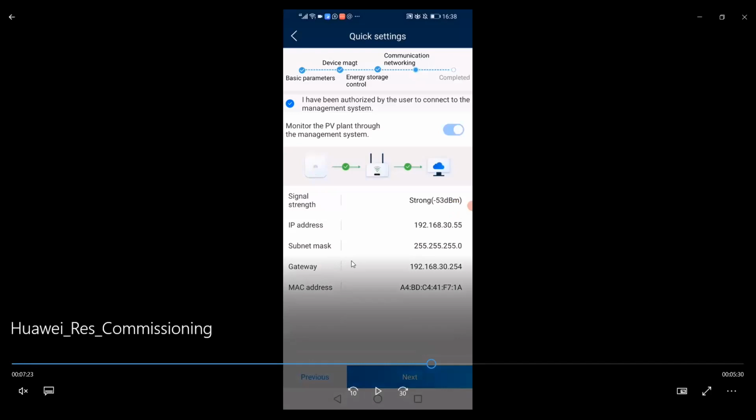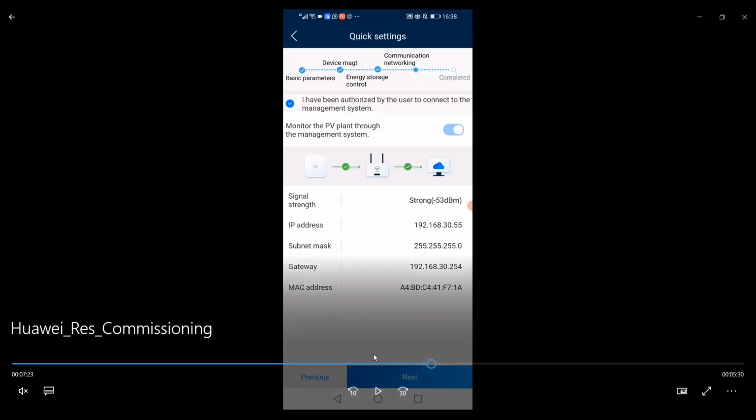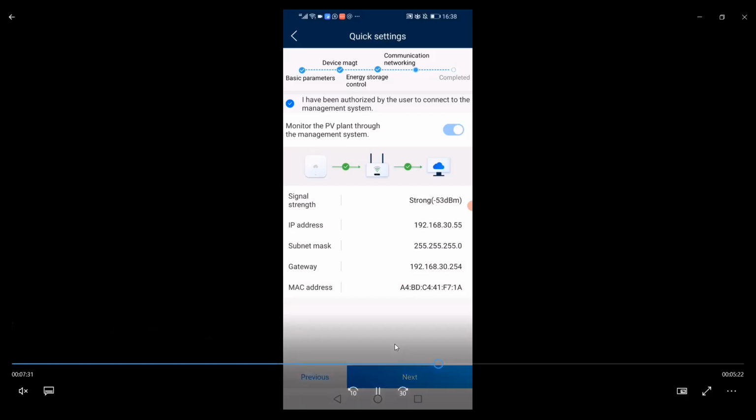Then when you put in the password, you see on top it's written, I've been authorized by the user to connect to the management system. You need to tick that one. The next one, monitor the PV plant through the management system, by default will be ticked. Then you see your inverter icon, the router icon, and the cloud icon. All those lines should be green to show that there's a healthy and active connection. That will be all with the quick settings. Then you click next.